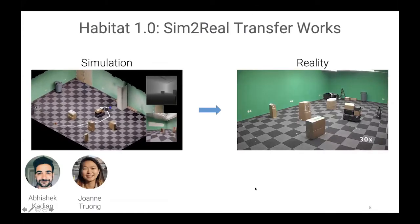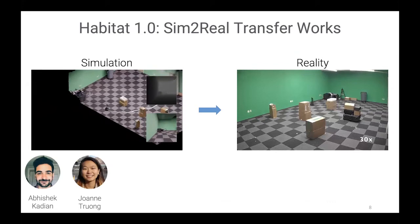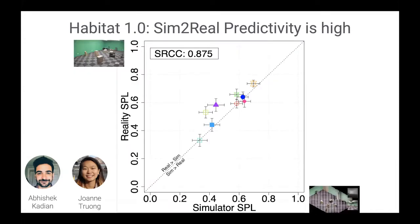We've since then also shown that zero-shot sim to real transfer essentially works. You can train a policy in simulation, deploy it on a robot in a real environment, and it works to a reasonable degree. Not just that, there is high sim versus real correlation. You can take multiple models, plot the performance in simulation on the x-axis and the performance on real hardware in a real room on the y-axis, and you get strong correlation between the two, which suggests that you can use this for model development. When you pick a model in simulation, you have some degree of confidence that you are making progress in the real world.